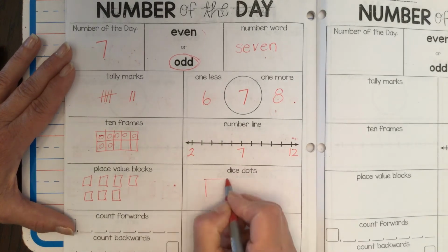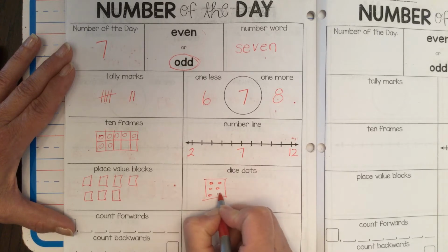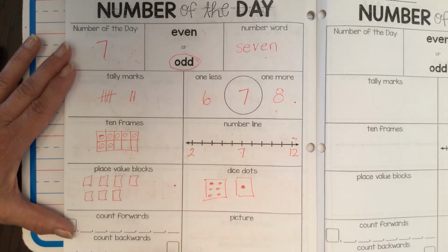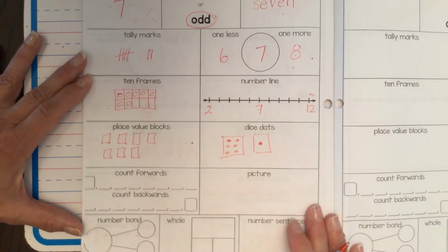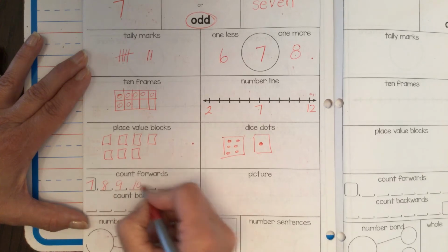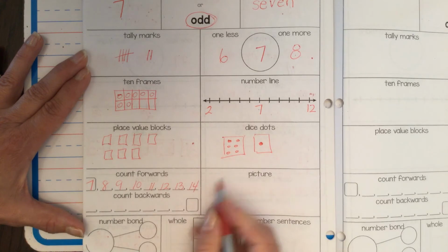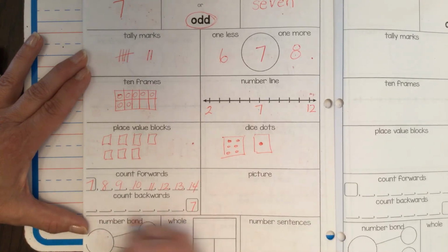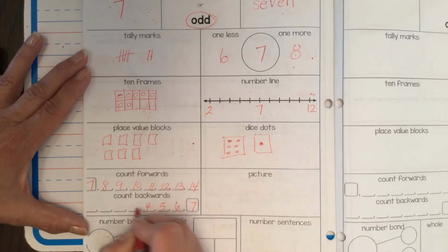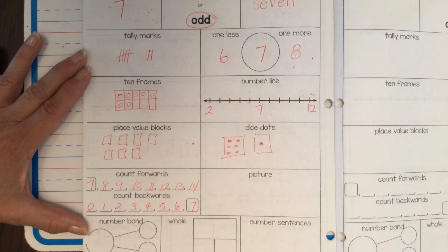When I do my dice dots, I'm going to do 6, because 6 is less than 7. And then I would only need one more to show me 7 in dice dots. Counting forwards from 7, 8, 9, 10, 11, 12, 13, 14. And counting backwards by 7, when I get to 0, I'm going to stop. 6, 5, 4, 3, 2, 1, 0.